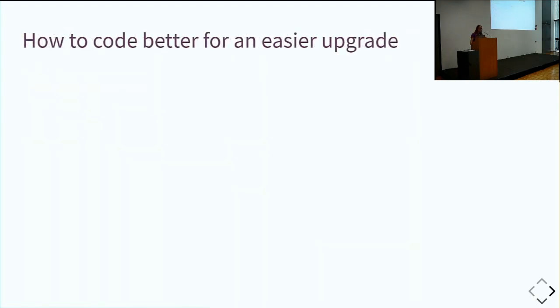Here I wanted to show you a few common errors that we encounter during migration and what to do to be better prepared for your migration. Maybe you will have to clean that up if it's not yet the case in your development.